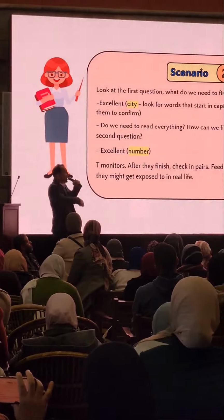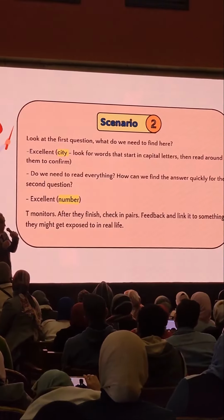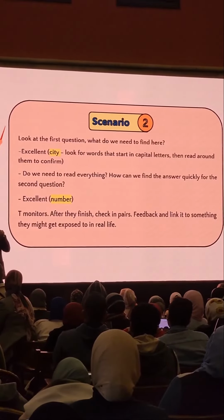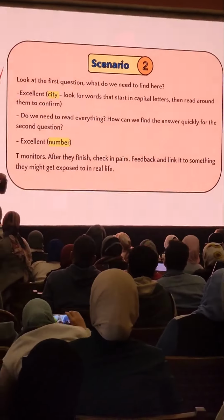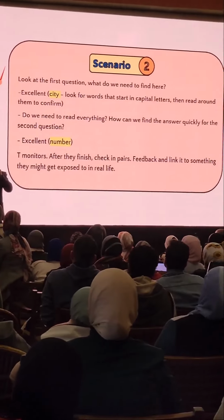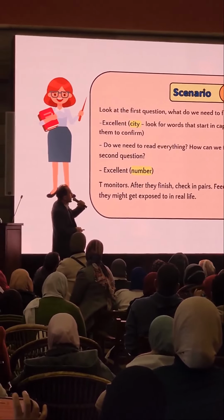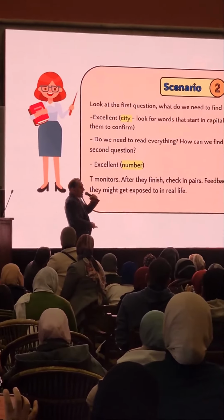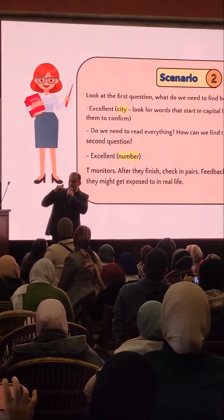So this forms the task cycle. The teacher is monitoring what they're reading, lightly, because reading is a calm activity. You don't have to interrupt. You don't need to feel awkward when it comes to the silence that accompanies reading. Check in pairs, feedback. Remember the task cycle? If you attended that: set the task, do the task, check, feedback.